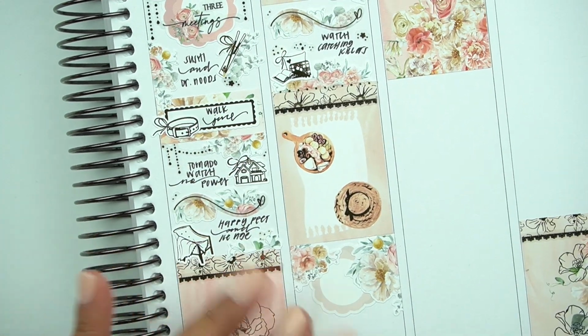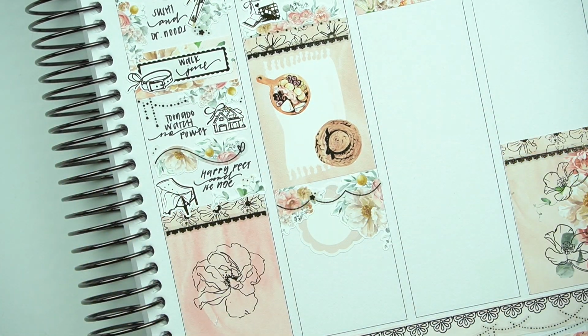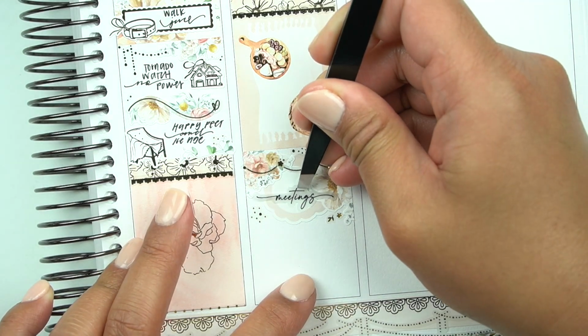I really love how this section turned out marking meetings, the way the florals are coming from both sides, one in the corner and then one just on the side. It just looks really pretty. I had 3 meetings this day, and then I used a dog toy. This was a perfect sticker to mark too.